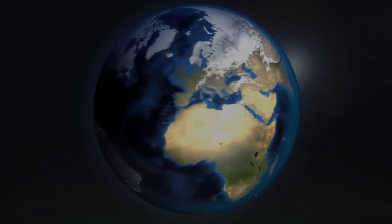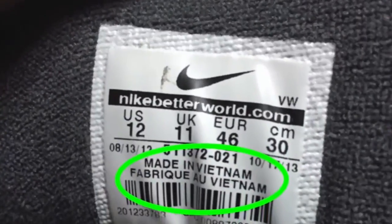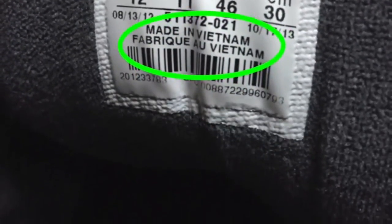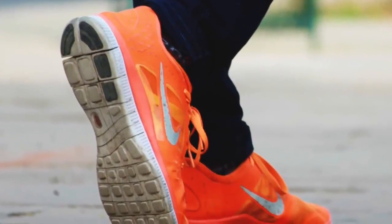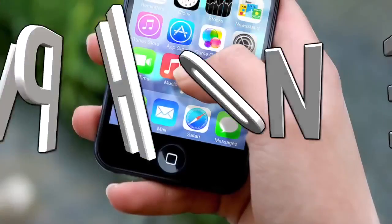Also, a big clue is where it says the shoes are made. If they say made in China or made in the USA, they're fake. Nike shoes are all made in Vietnam, so make sure they all say that. Nike shoes are the most popular brand in the world, but also the most faked, so use these tips and beware.